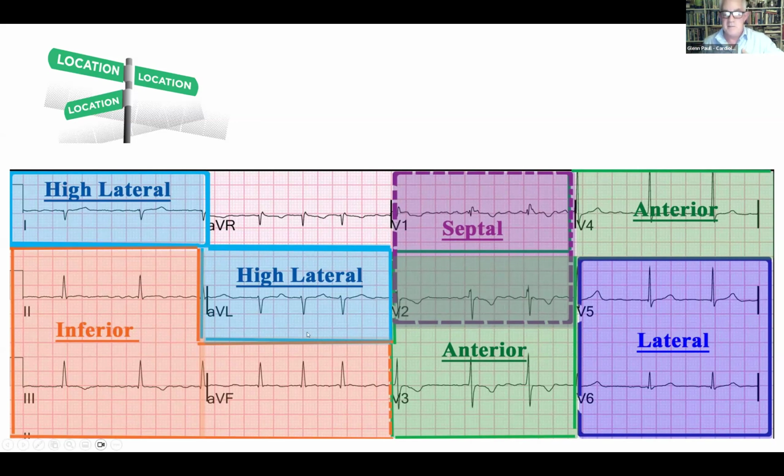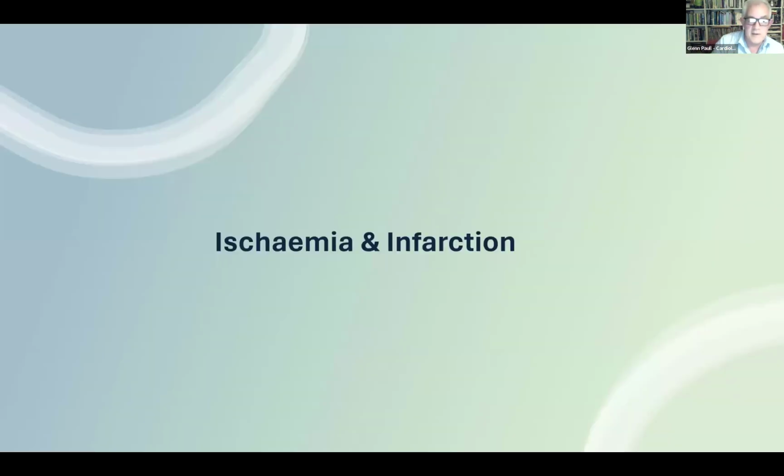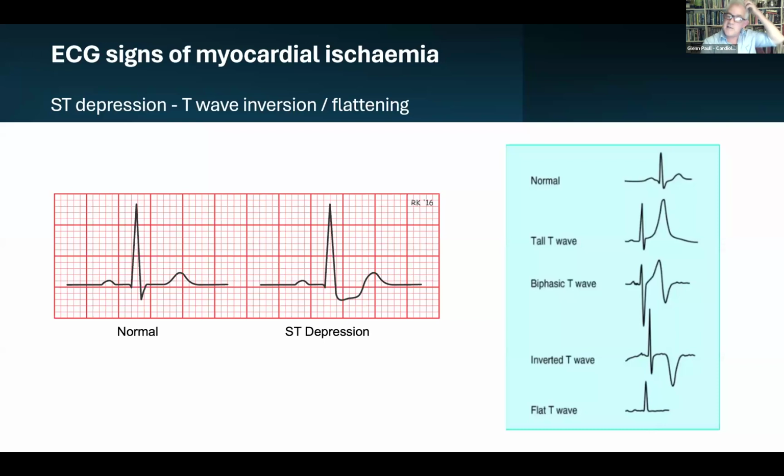We'll plot some leads across the chest, so it gives us the anterior and lateral, and we'll be able to look at the inferior through leads 2, 3, and aVF. So it gives us a good picture. And that's to detect ischemia and infarction.